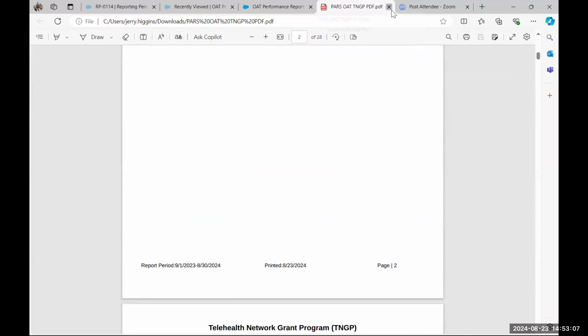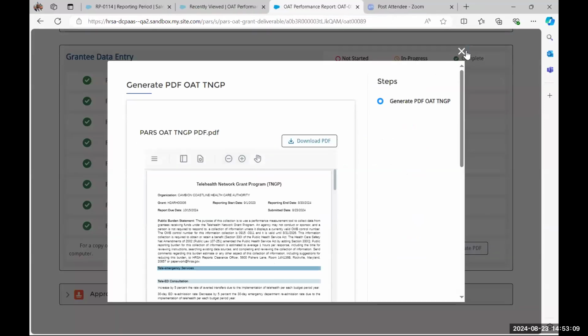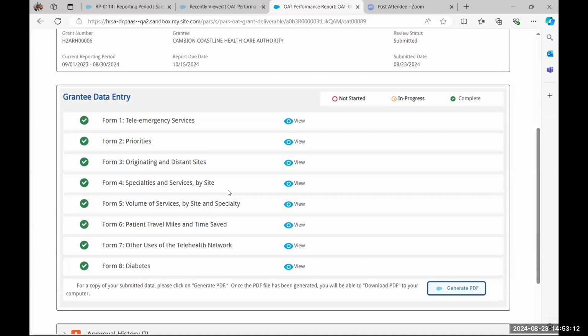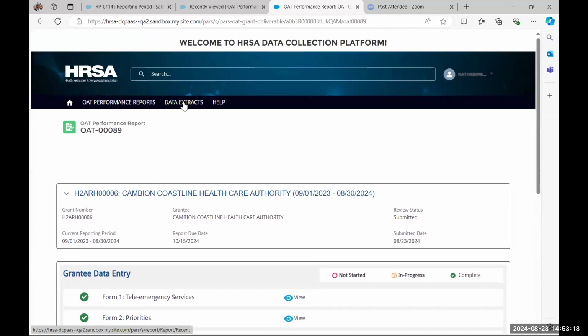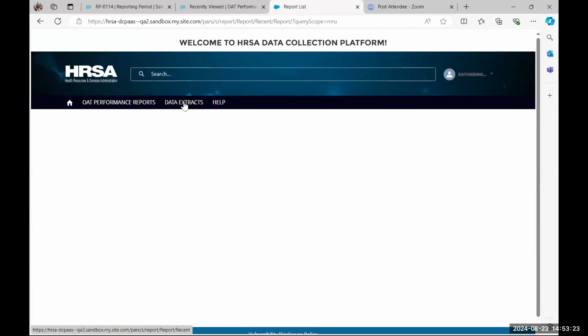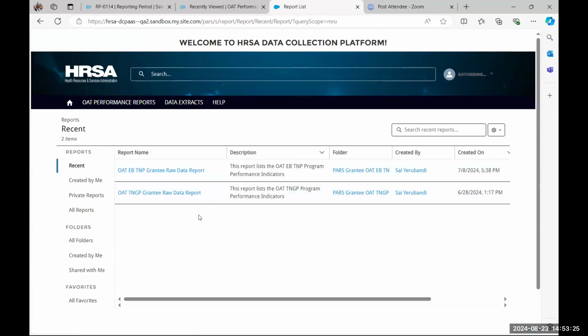I'm going to go ahead and close the PDF and close this. And we have a little bit of time. We're getting close to the top of the hour. There is one more thing I want to show you. Data extracts tab. This is where you're going to see the reports that you have access to.